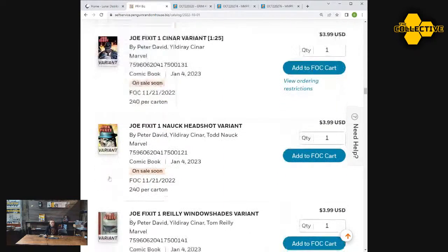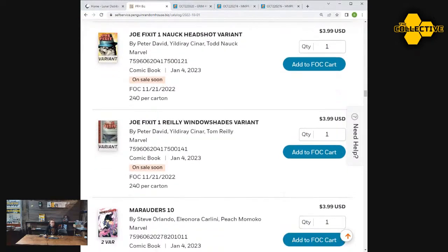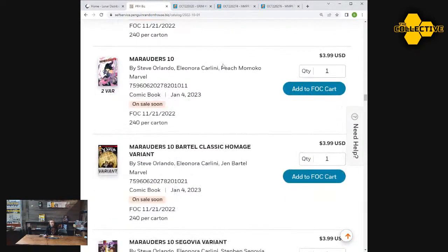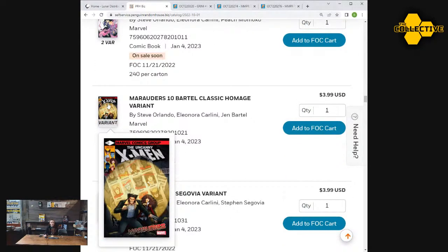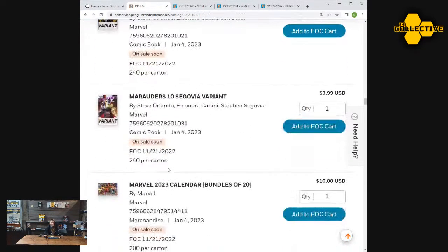There's also a Noir Headshot variant for that, and a Riley Window Shade variant, as there typically are with new Marvel number 1s. Marauders number 10 has one of the most beautiful Peach Momoko covers I've seen in my life. It's so purple. I love it. There's also a Jen Bartel homage variant and a Segovia variant.